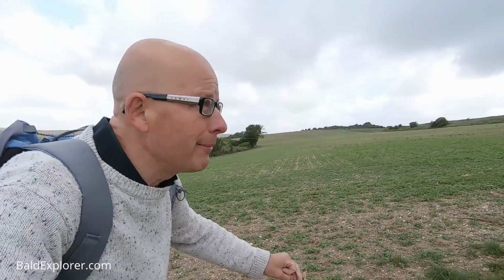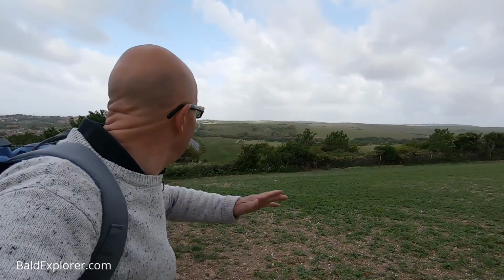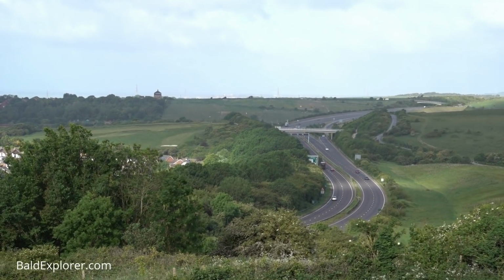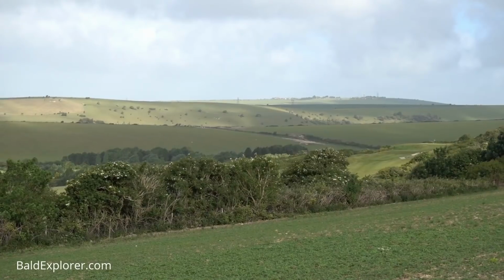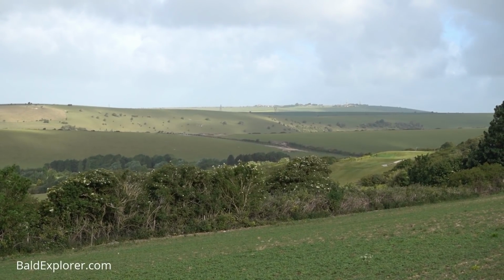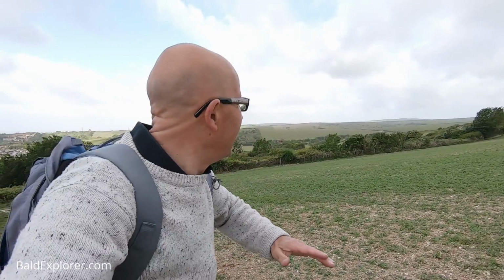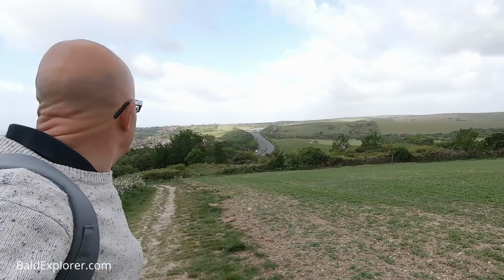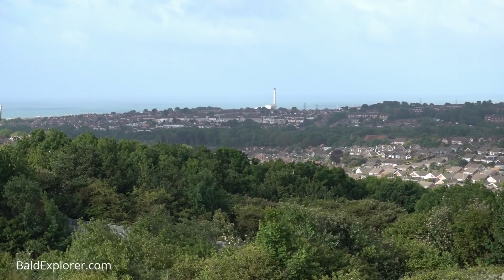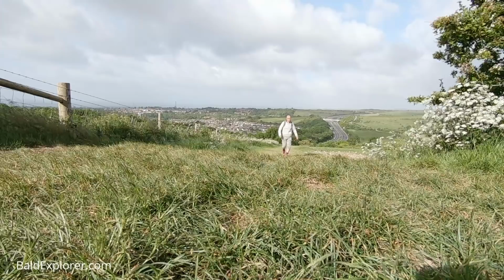And behind me we see the A27 there snaking away, the wondrous hills of the South Downs, as we are now on the south end of the South Down Hills, and back down that way towards Shoreham and the sea. Fantastic and exhilarating, even though it is quite windy.